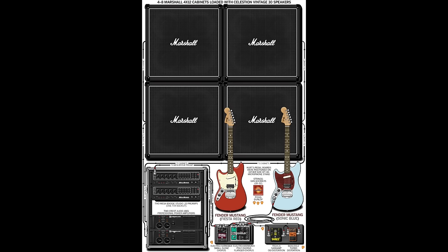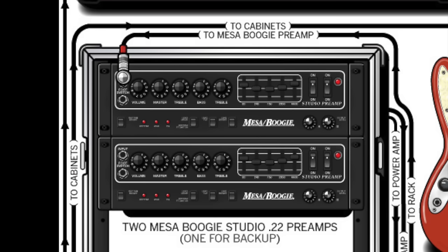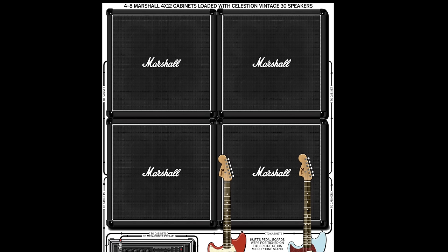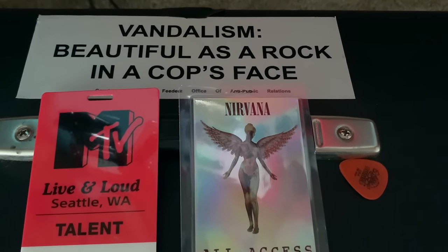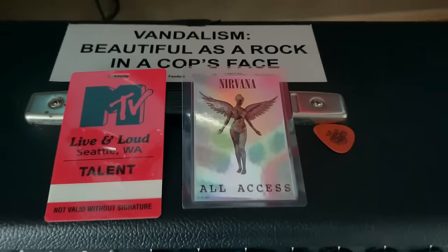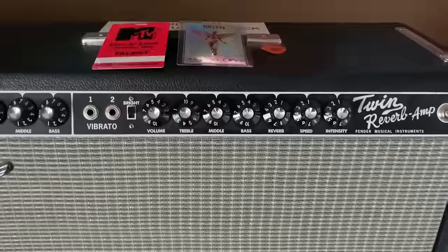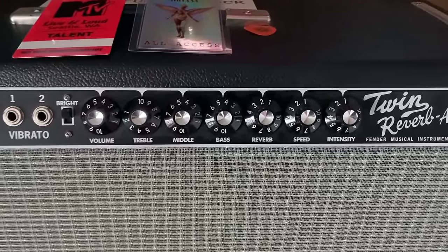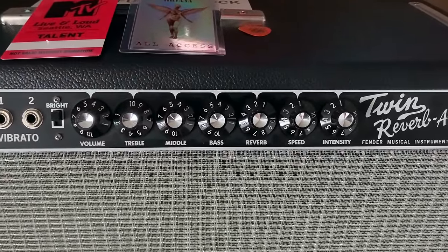For amplification, Kurt used his Mesa Boogie Studio preamp running through a Crest 4801 power amp to Marshall cabs. I am using my Fender Tone Master Twin Reverb. These are my settings. I record using the direct out on the back, which is why you won't see a mic in front of it.